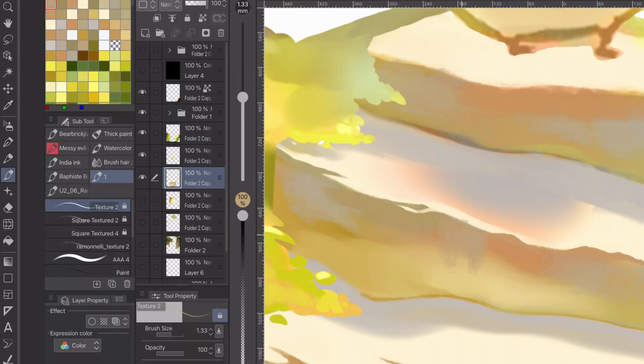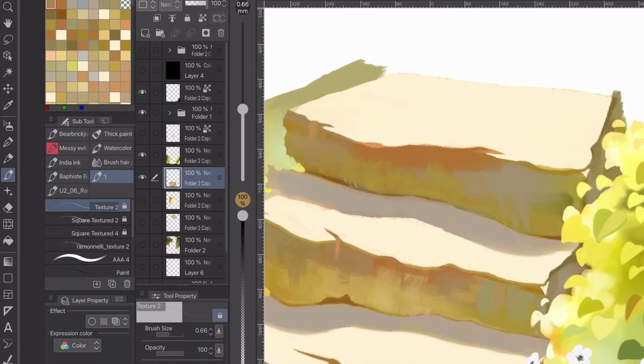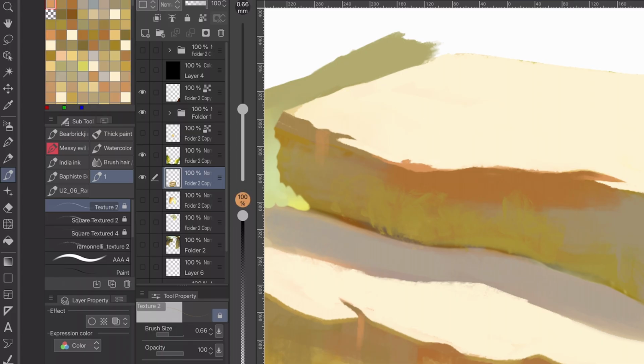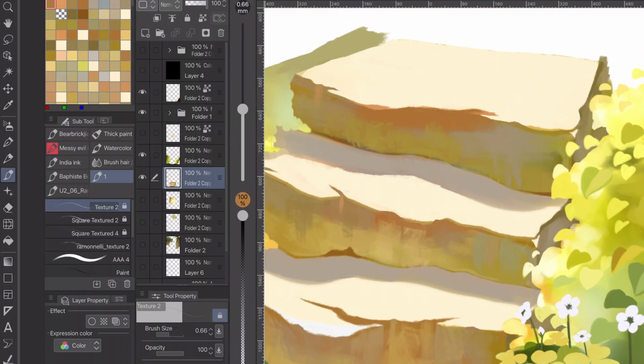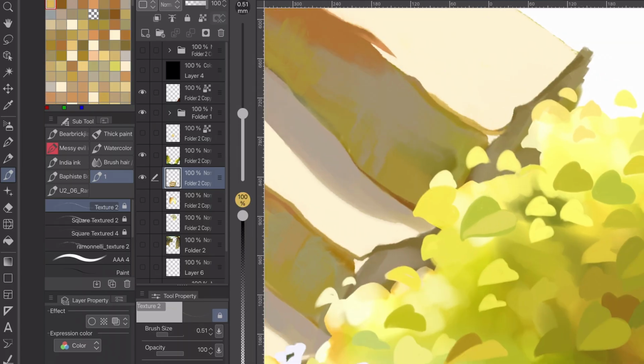I really like that coppery red as a texture on the steps. So yeah, during this part of the stairs, I referenced a lot of pictures from Pinterest and was just trying to wrap my head around ambient lighting and all that.